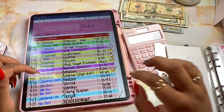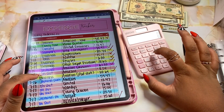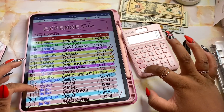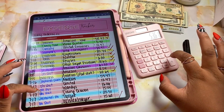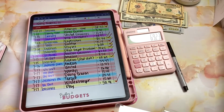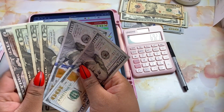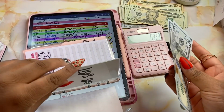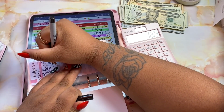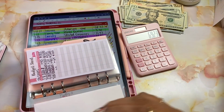Okay, so next up is our miscellaneous fund, and from this fund we need to pull out $8.54, $13.47, $16.06, $15.54, and $15.62. So that's $69.23, so $70. Let's see if we can do that. We have 65. That'll work. So again, we're gonna do minus 65. That leaves us with $200, and that was for a credit card.